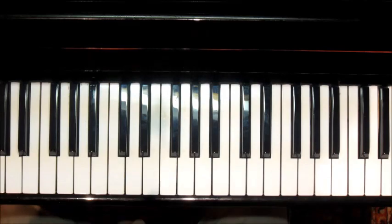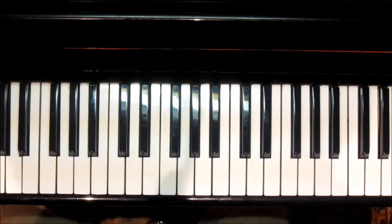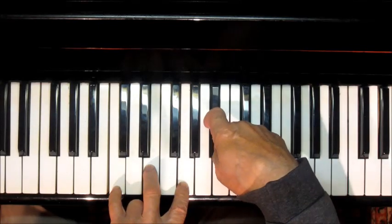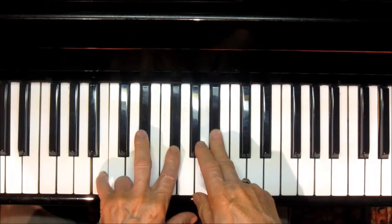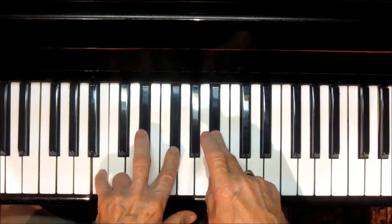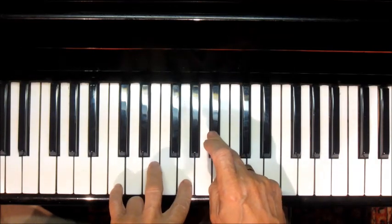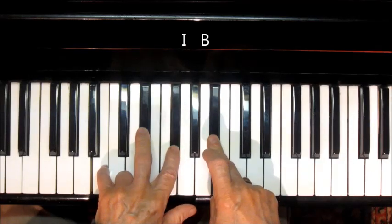However, there are times when the 7th will resolve passively. In other words, it doesn't move at all. The rest of the harmony drops by step instead of the 7th. So here I have a C7, the 7th remains stationary, the chord drops by half step to, in this case, a B major 7. The 7th of C becomes the major 7 of B. This would be referred to as a flat 2 going to 1 in B major.